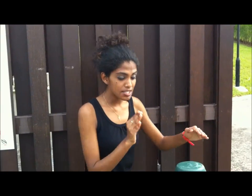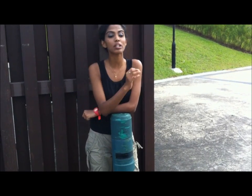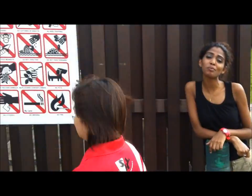Now I'm going to talk to you about the do's and don'ts when entering a park. More than I say it, I have a wonderful friend here who can explain the do's and don'ts of our park. But before that, I'm going to show you this device, which is a very important device. This device keeps the record of how many tourists or people come past here to visit our natural site of Admiralty Park. I would like to invite my colleague Nafila to talk to you about the do's and don'ts.